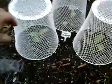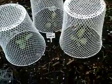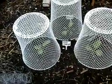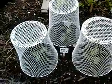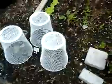So these are the waste baskets I got at the dollar store, $1 each. Just to keep the moths off them or bugs or whatever. So far they're looking pretty good. I haven't seen any moths, it's too early. But that's going to be protecting them, until they get too big for that, then I might get more of those shade tents.